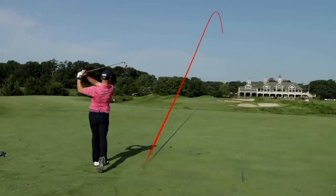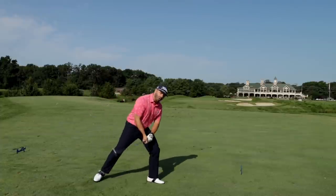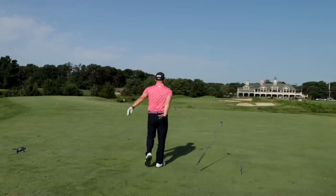Oh man, I like the line. It is at the flag. Go in the hole. Oh my. It could go in that hole. Wow. We're gonna see. Moment of truth.